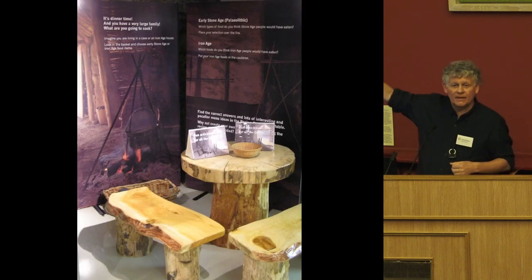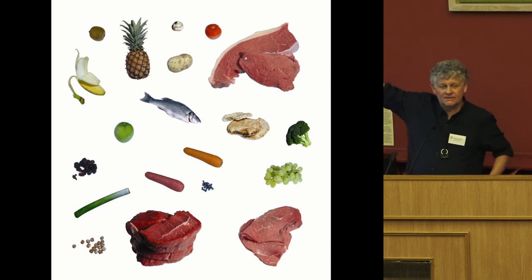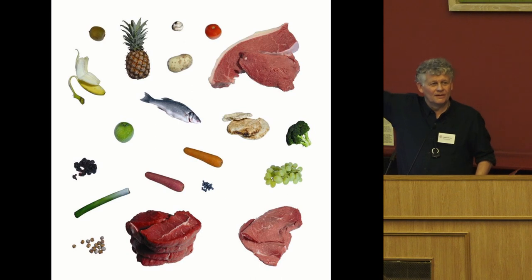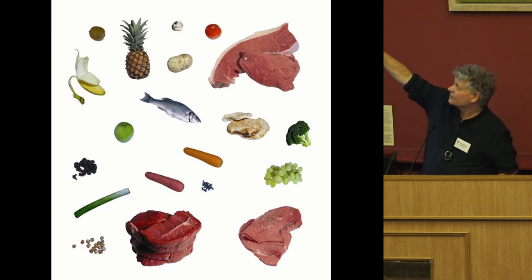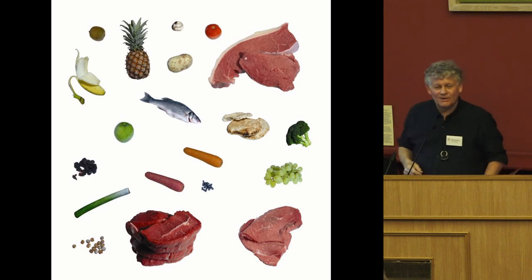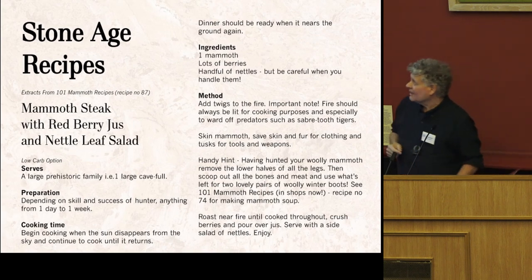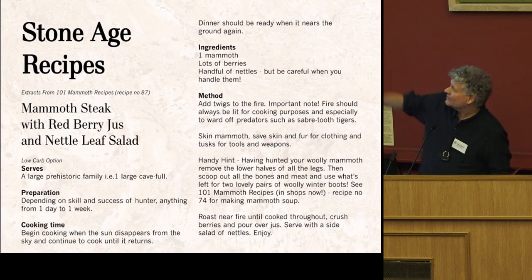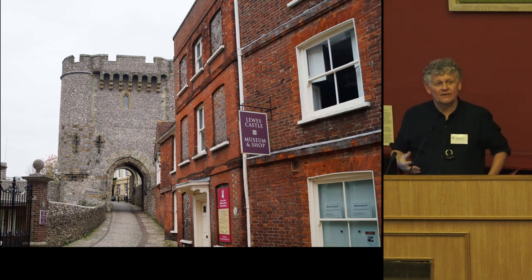And we also had our Paleolithic diner, which included this interactive. You're supposed to make a dish using only foods that were available during the Paleolithic period. And I think there was an Iron Age one as well. So obviously no potato, no pineapple, that sort of thing. And then we had some Stone Age recipes to go along with that. See, 101 mammoth recipes. So that was it. That was our attempt at making the most of a pretty limited collection, effectively.